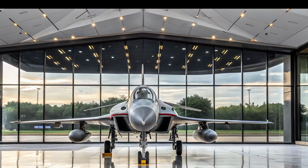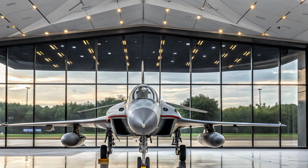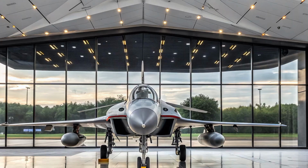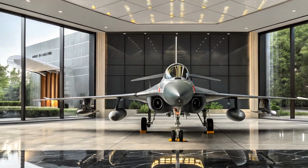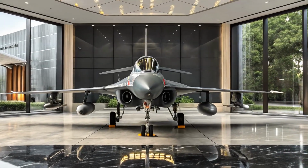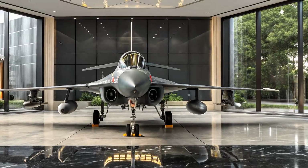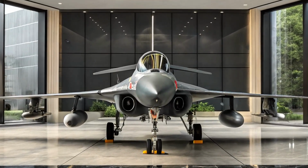The world of modern fighter jets is dominated by giants like the F-22 Raptor, the Sukhoi Su-35, and the Eurofighter Typhoon. But in the skies over Asia, another jet has risen to prominence, a machine that combines speed, agility, and advanced avionics into one sleek package. This is the Chengdu J-10C, China's powerful multirole fighter that has already made waves in international defense circles.